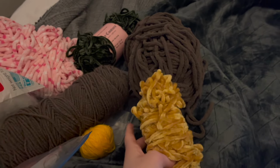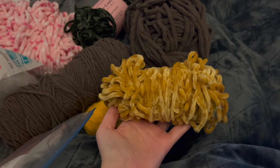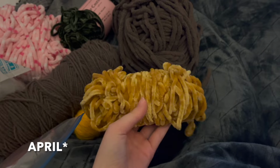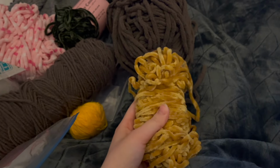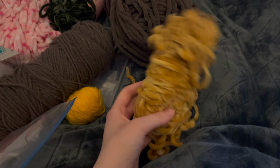I have this to make more of the chicken nuggets. I don't know whether or not I showed them in this video, but they're in my everything I crocheted in May video if you wanted to see those. I only have 2 and I definitely need more if I'm gonna sell them, so I'm gonna try and make at least 2 more of those.